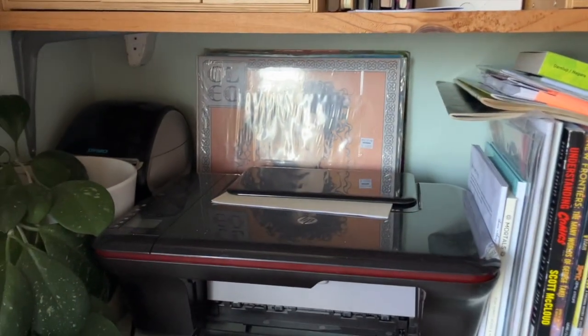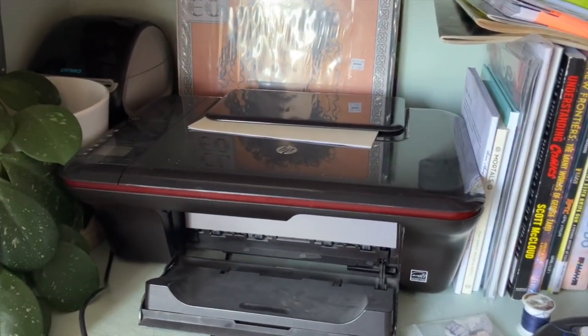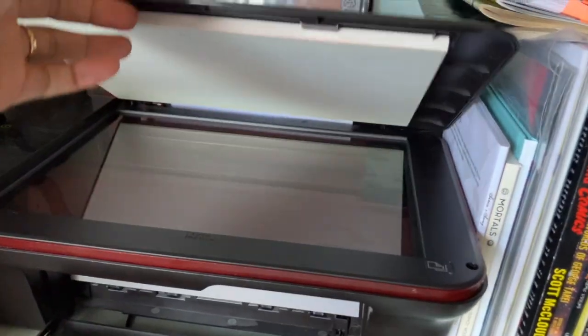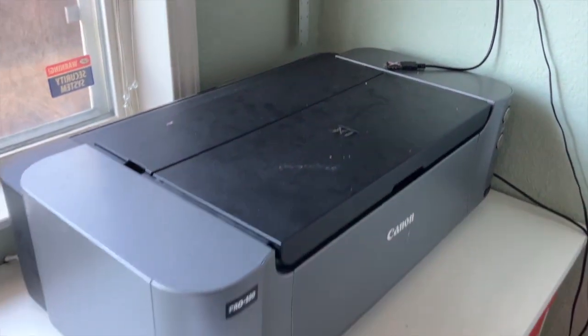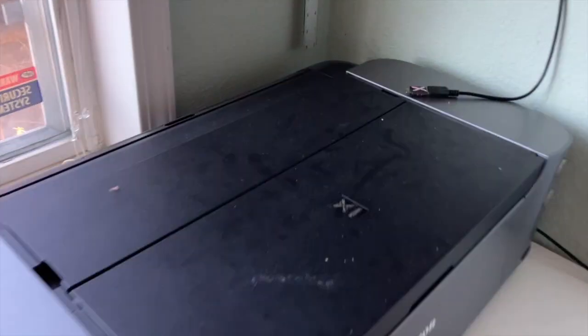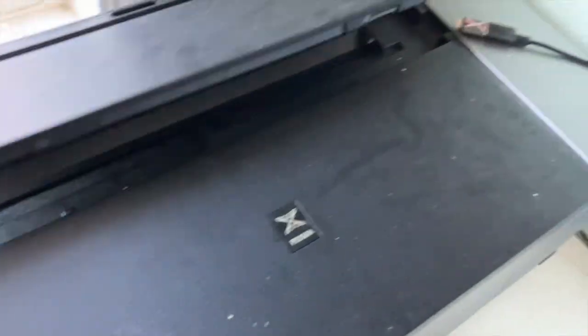I have two printers, so actually three. One of them is for labels. This one is for just invoices or contracts, or if I need to scan something. Usually I mostly just use this for scanning. This is an HP DeskJet. And this Canon printer right here, Pro 100 Pixma, this is my printer that I use for making prints. This is by no way an endorsement of all these printers, but this is what works for me.